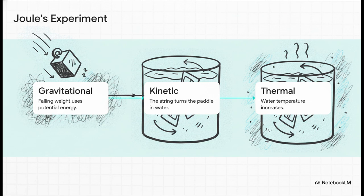Second, that string was wrapped around a piece of wood attached to a paddle inside a tank of water. So, as the weight fell, the string pulled, making the paddle rotate. Boom, that's kinetic energy. And third, here is the absolute genius part. The spinning paddle churned the water. Joule discovered that when he did this, the temperature of the water actually went up. He proved the energy had finally transformed into thermal energy.